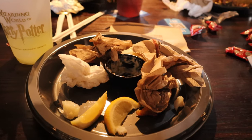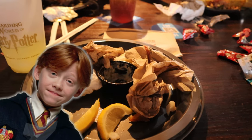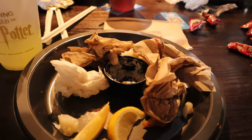All right. Overall, I'm gonna rate this 5 out of 5 Ron Weasleys. It was really good. The quality was great, and I would probably recommend it to anyone else.